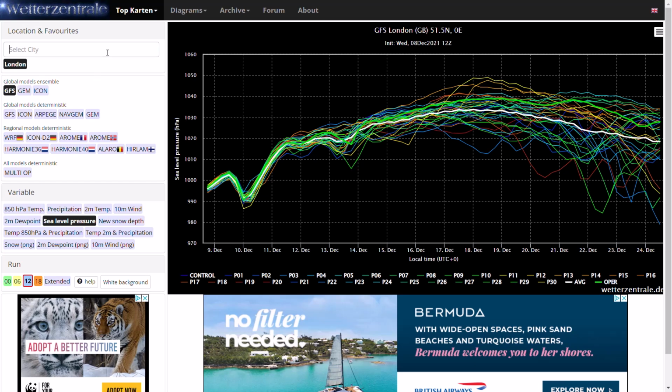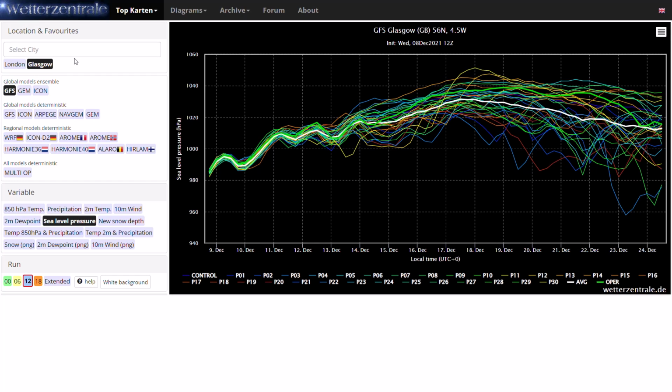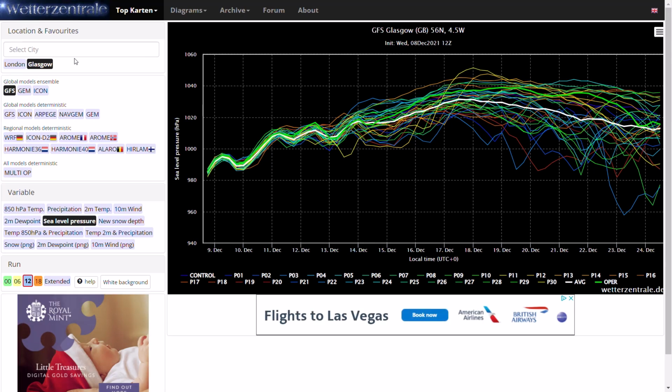Now, if we have a look at Glasgow, you can see, again, similar to the pressure charts for London, the pressure is very high throughout the middle of the month. Not as high early on, as we do have low pressure building in, maintaining its strength over the next 5 days or so, but towards the middle of the month, towards the 17th, 18th of December, really quite high pressure, and then of course in the longer term things dip down.